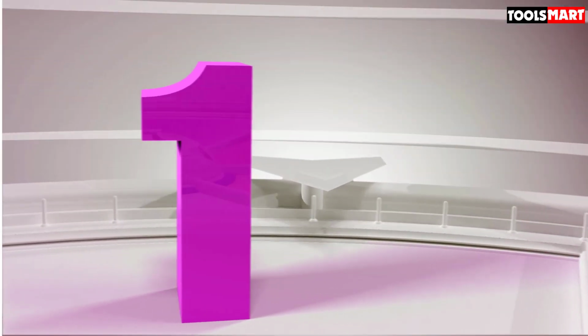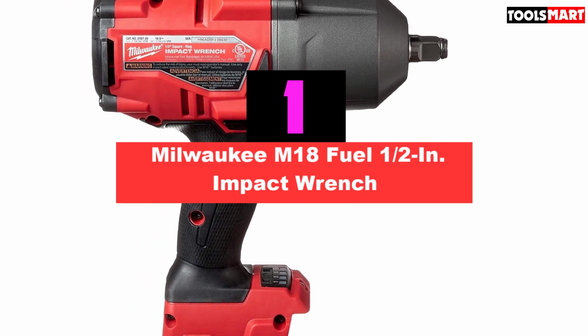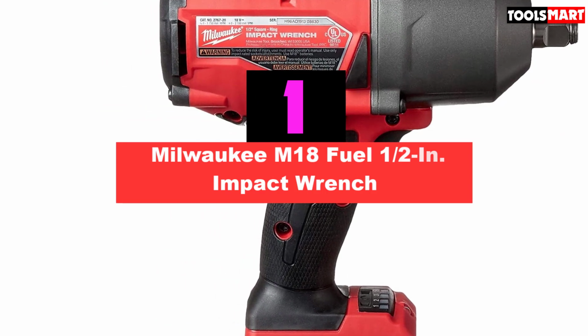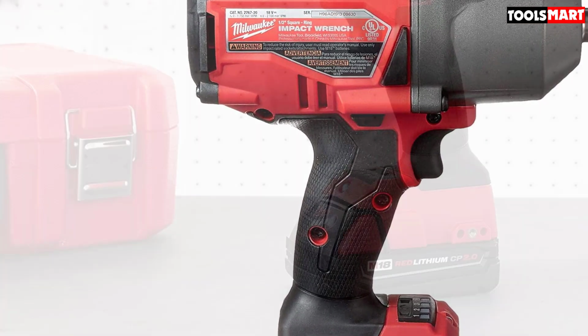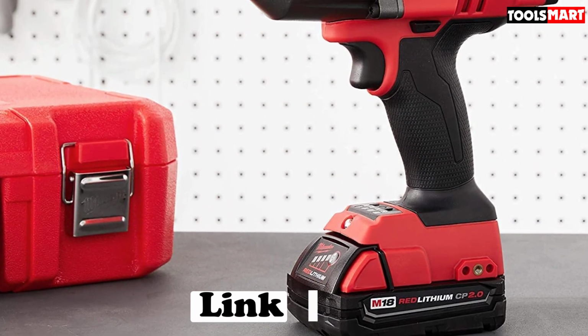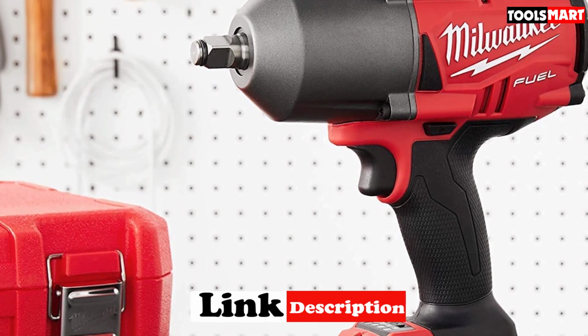Finally, the top product on our list is the Milwaukee M18 Fuel half-inch impact wrench. Models like this Milwaukee are the heavy hitters when it comes to impact wrenches. They're bigger, heavier, and torquier. All that torque requires a lot of power, so the M18 comes with two big 5Ah batteries. Removing lug nuts on our F250 Super Duty was no challenge for this impact wrench. It barely hesitated breaking them loose.